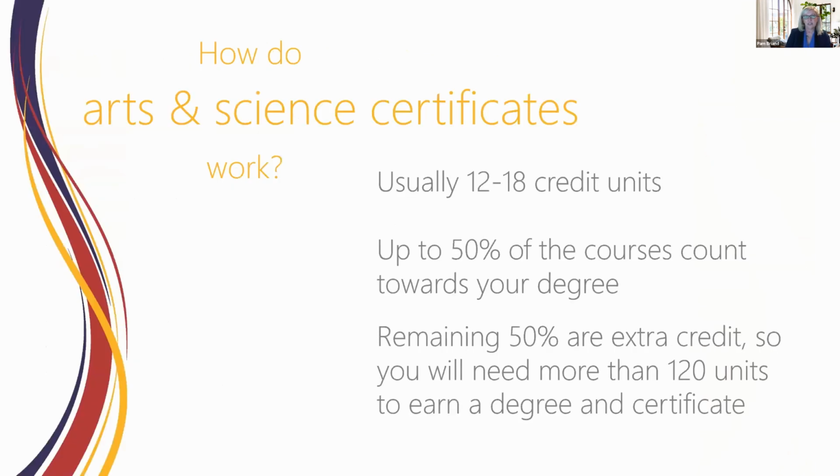A certificate is usually between 12 and 18 credits, 12 or 18 units. So going into it, you have to know that not all of the units that you take for a certificate will be able to count towards your degree. Normally up to 50% of the courses that you take in your certificate can also count towards your degree. That means that the remaining 50% will be extra. If you're doing an honors degree, it's 120 units. So if you're doing an honors degree and a certificate, you go in knowing that it will be more than the 120 units. There are a few exceptions to the 50% of the courses counting towards your degree and your certificate, but go to that certificate page, and it will explain it in more detail.